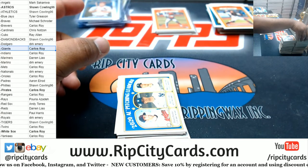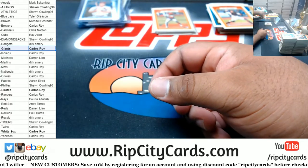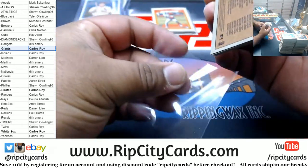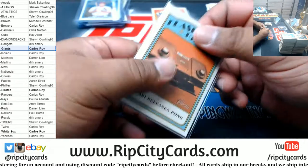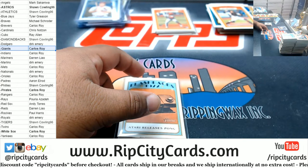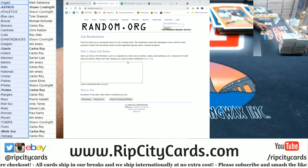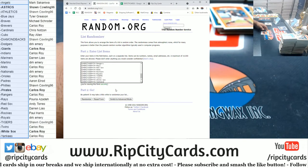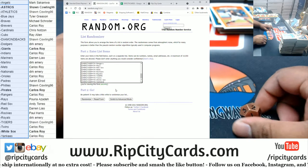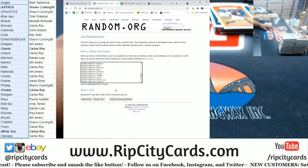Thought I was missing something, but not as far as the packs are concerned. I do need to random a few things. Like these flashback cards, they need a team. So I'm gonna random them all to a team. Let's randomizer. All teams have a chance to win these. So roll the die. Don't do ones or twos. Wow, really? Money shot three. Still.